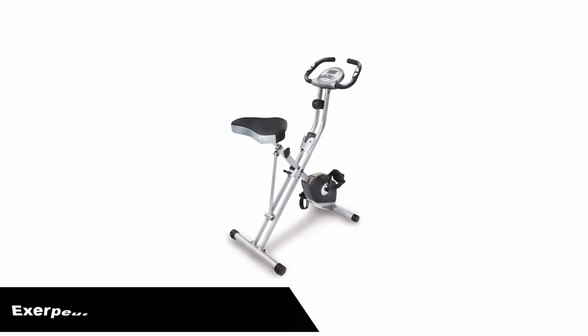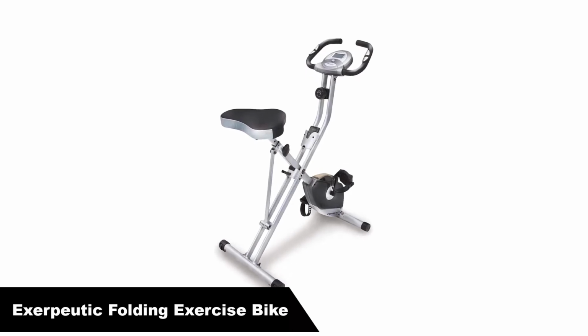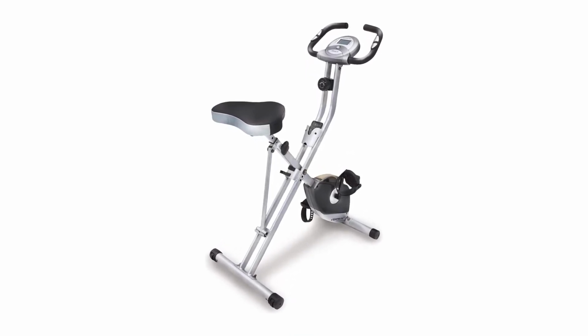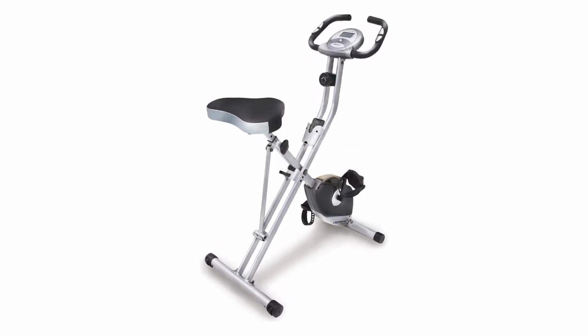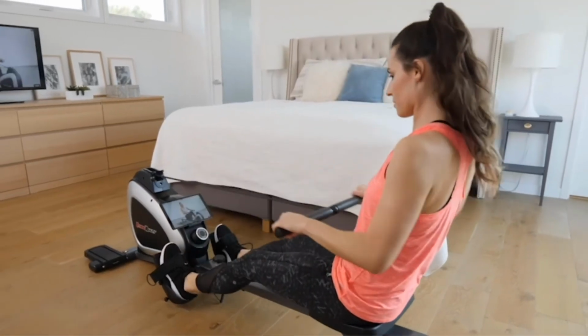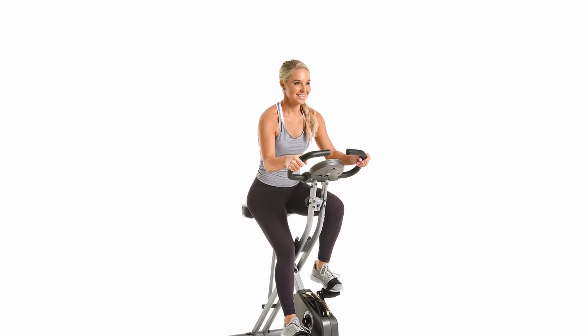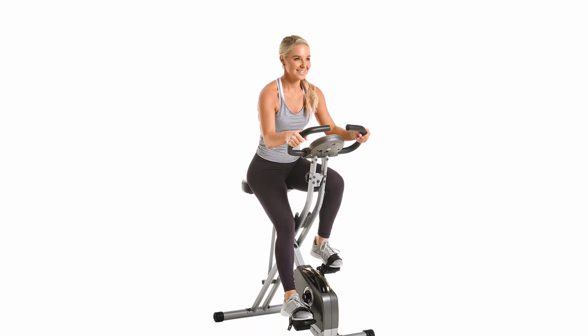So, let's get started. Number 1, our overall best pick is Reviewic Folding Magnetic Upright Exercise Bike. Our personal favorite is the Folding Magnetic Upright Exercise Bike from Reviewic. I first saw this bike recommended in a roundup review by Best Reviews list, and what particularly stood out was Reviewic's strength as top bike brands when it comes to exercise bikes.